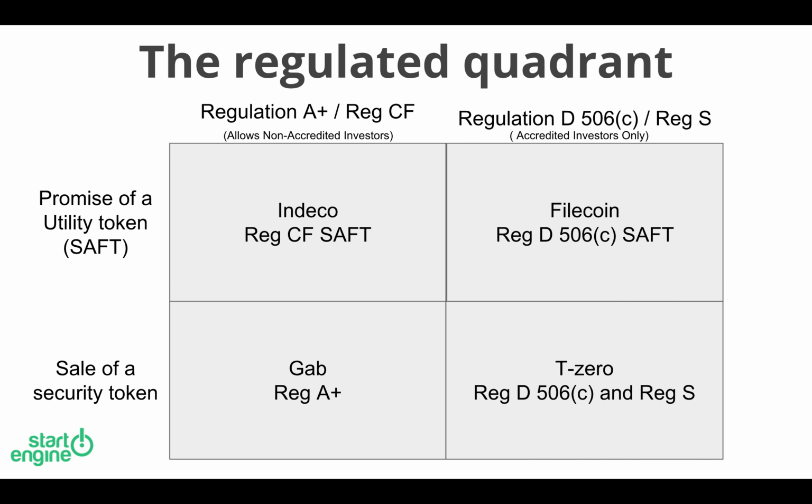So here's a table, the table that I promised you. As you can see, you can use different structures under each regulation. Indico did a SAFT under Regulation Crowdfunding, and Filecoin did a SAFT under Reg D. So even though they were offering similar instruments, the opportunity was limited to different types of people and could be sold under different circumstances. Then you have GAB, which is doing a direct security token under Reg A+, and T0, which is doing a direct token under Reg D and Reg S.